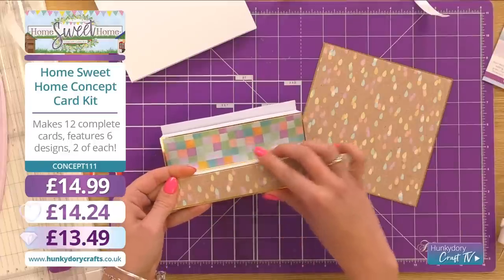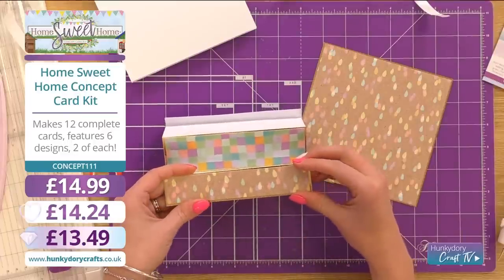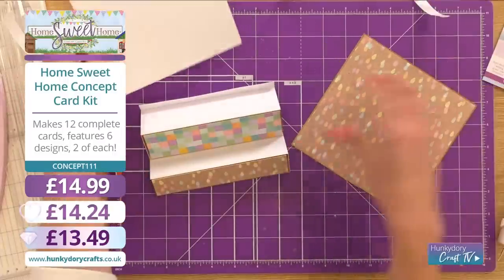The colours work so well together, don't they? Don't they? You've got those really cute, fun pastels in there. It's so, so much fun.